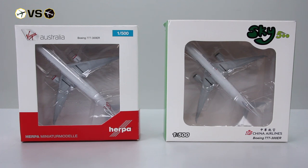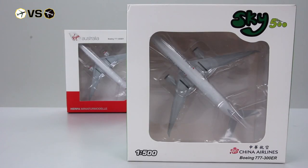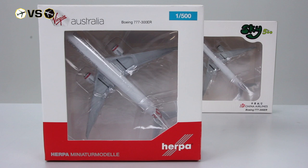The main reason for that is that both liveries of these aircraft are relatively wide and have an equal amount of details. The layout of the box is relatively similar for both manufacturers on the front side. Both have the cutout so we can get a glimpse of the aircraft inside, and both have the branding of the respective airline printed on the front side. The main difference here is really the difference in size, as the box of Herpa Wings is considerably smaller than the one of Sky500. More differences can, however, be found on the backside of the box.